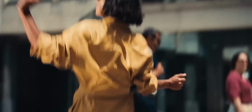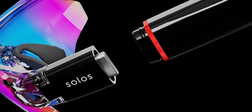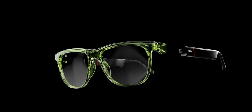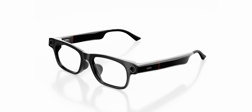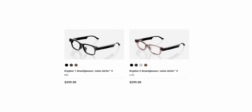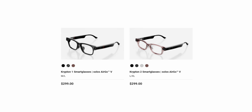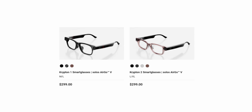Where the AirGo Vision stands out is its modular design. You can swap between a standard frame or a version with a built-in camera, though the camera here is only for taking still photos, not videos. This flexibility allows users to customize the glasses to their needs. Style-wise, you can choose between two frame designs, the larger, square Krypton one or the sleeker Krypton 2.